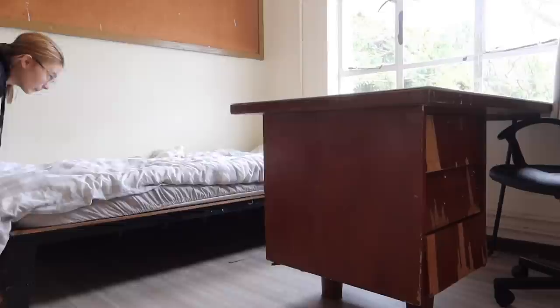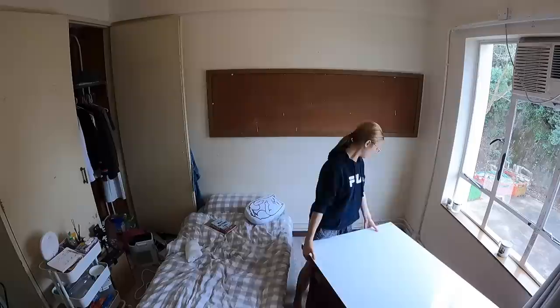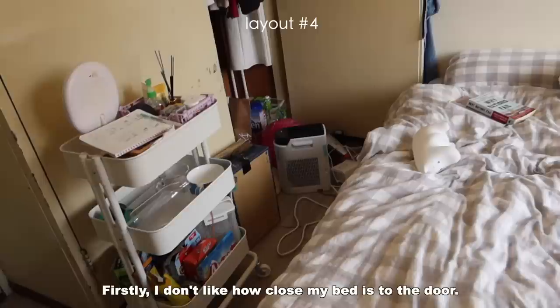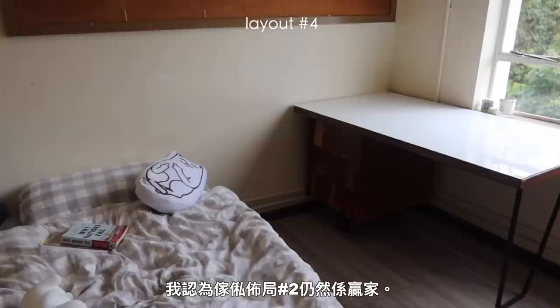Anyways, let's do layout 4. I don't love it. The first problem is I don't want my bed so close to facing the door. I always just think it's the desk. The desk, you're a bit too chunky for this room. I think layout 2 is so far the winner.